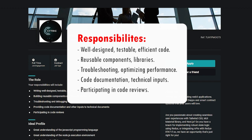components and libraries for the future, troubleshooting and debugging to optimize performance, providing code documentation and other inputs to technical documents, participating in code reviews to ensure high quality work.